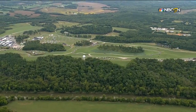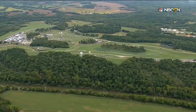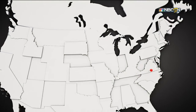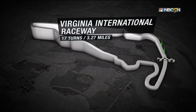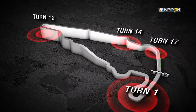One of the most picturesque racing circuits you'll find in North America lies just outside Danville, Virginia. Virginia International Raceway, and it is iconic and it is historic. It is one of the most challenging racetracks you'll find, right on the North Carolina-Virginia state line. And what a racetrack it is.